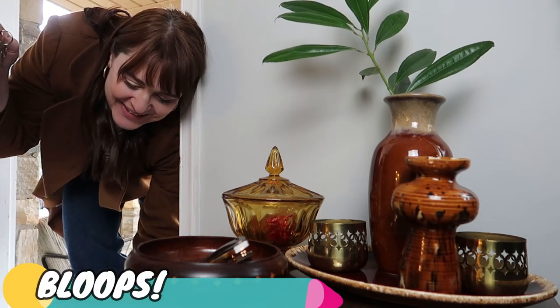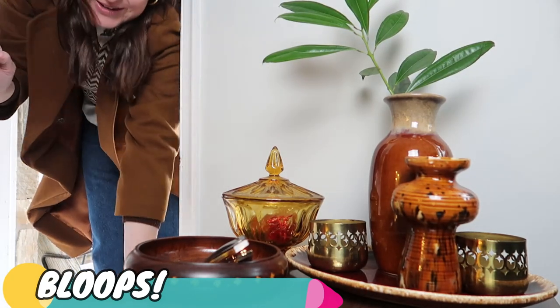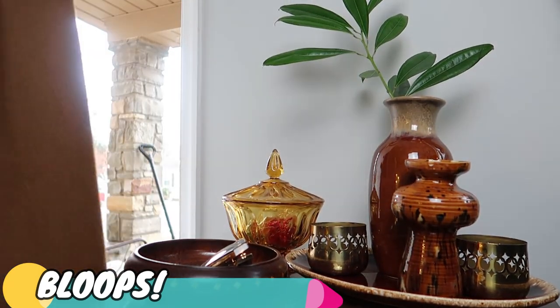My coat got stuck in the door. Not smooth at all. Go on, Ruger. Come on. You're staying here.